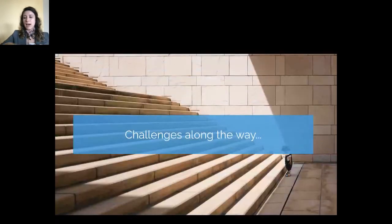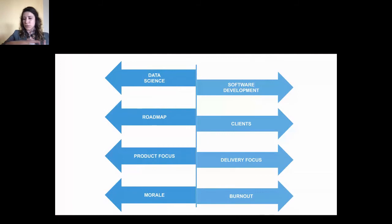And now I want to also have a look at the challenges that we encountered along the way. So you've probably seen that we have a lot of functionalities that we are offering to the clients. And that is good. But on the other side, everything comes with a specific price that we also had to pay in order to get to something that we have today.